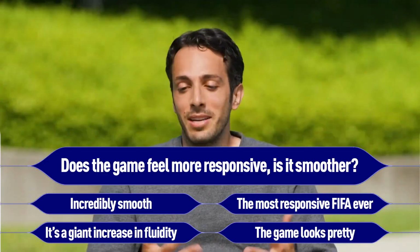Sorry to interject, but it's the final question on this week's FIFA Millionaire. Sorry, Luke. And here it is. But how does it actually make the game feel different? Does the game feel more responsive? Is it smoother? So there you have it. Does the game feel more responsive and is it smoother? Your 4 answers for the final question are: it's incredibly smooth, it's the most responsive FIFA ever, it's a giant increase in fluidity, or the game looks pretty.